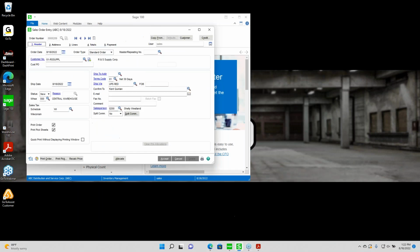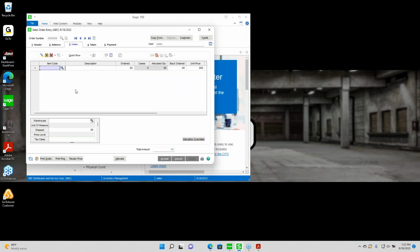This is where you'll see the next phase. So we're going to go to sales order entry, and we already have a customer brought up, and we'll go to the lines tab. I will show you a catch weight item and a non-catch weight item. Let's go into a non-catch weight item, and I go to ordered quantity just like normal. You'll also see a new column here that says cases. Obviously, this is grayed out because this is a non-catch weight item.